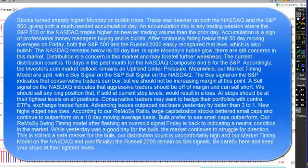After ominously falling below their 50-day moving averages on Friday, both the S&P 500 and the Russell 2000 easily recaptured that level, which is bullish. The NASDAQ remains below its 50-day line. In spite of Monday's bullish glow, there are still concerns in this market. Distribution's a concern and may foretell further market weakness. The current distribution count is 10 days in the past month for the NASDAQ and 6 days for the S&P. Accordingly, Investors.com's market outlook remains on an uptrend under pressure.